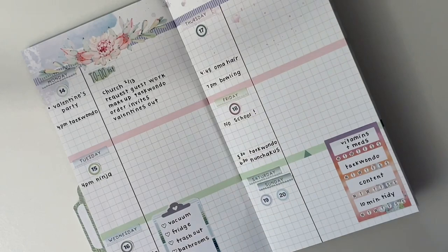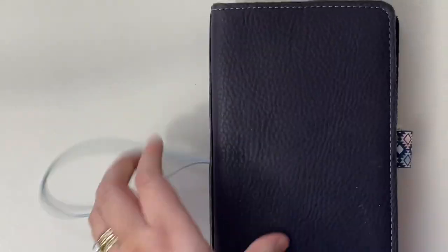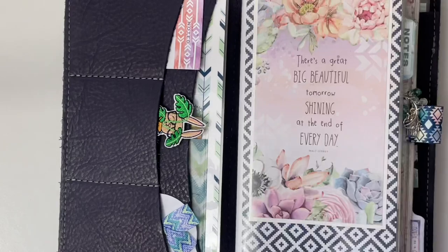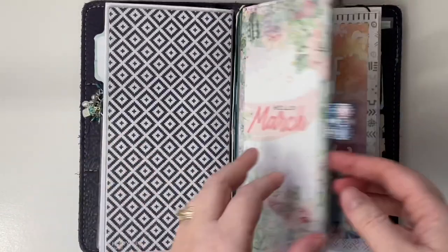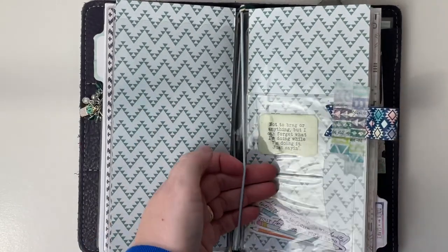Now, I think that is pretty much it for setting up my week view in my traveler's notebook. I'm gonna go ahead and pop that back into my system here. The good thing about already having dashboards in here is that they hold your place, so you don't have to dig around for the elastics. They're super easy to find.